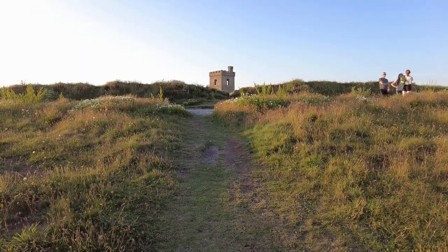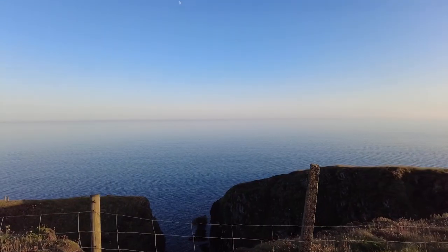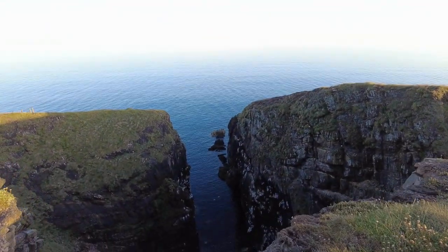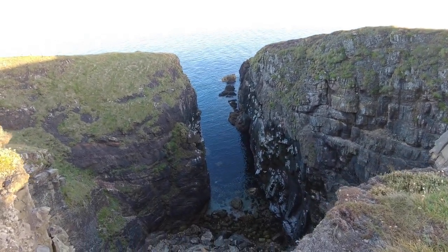And there's that small castle structure back there, which we just visited. And if you just go in front of it, you shall see this looking down across this fence. Little gap there amongst the cliffs and colonies of gulls down below squawking.